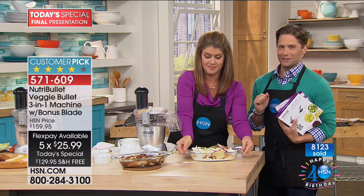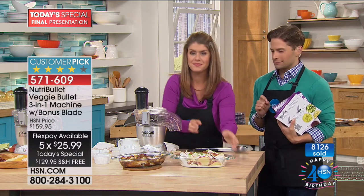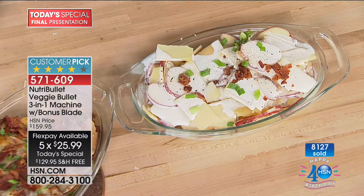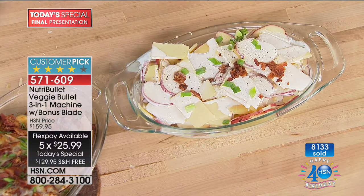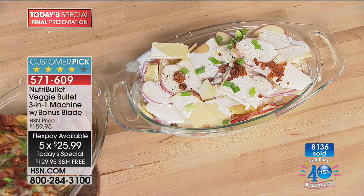Yep. $12. Look at this here. That one cost what? Well, $1.50, $1.95. If that, and how long did it take to make? 10 times easier, and it's gonna cook evenly and is gonna be better. Okay. Exactly. Here we go.